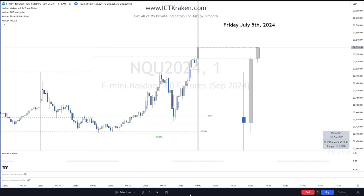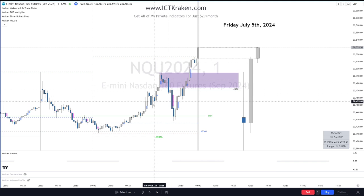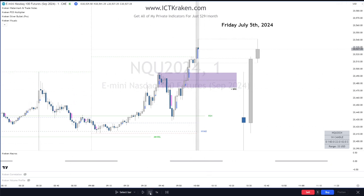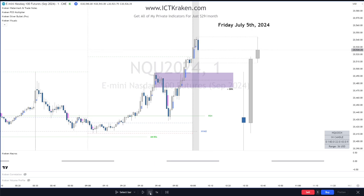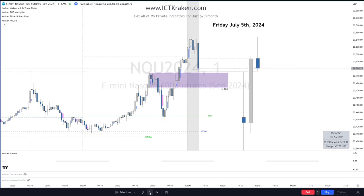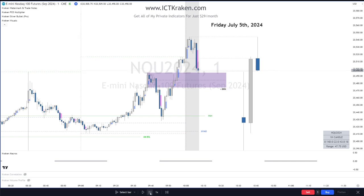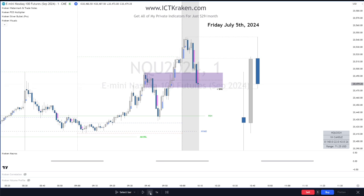Let's start marking things. We do have a breaker right here. Let's just mark this here, just like this. Mark this as a breaker block. Okay. Why is it a breaker block? Low, high, lower low, breaks through. It's a breaker right here. So let's see what happens here. The breaker is going to hold. It's going to hold. Okay.